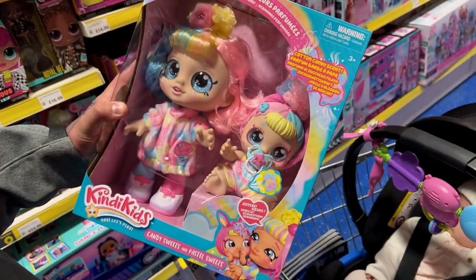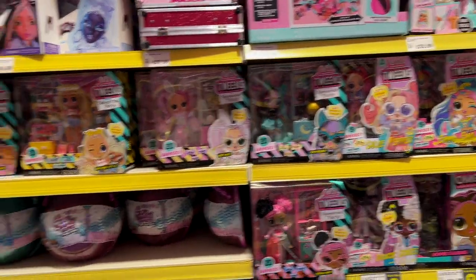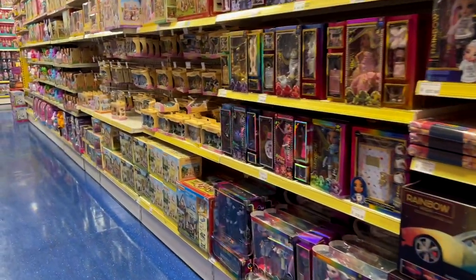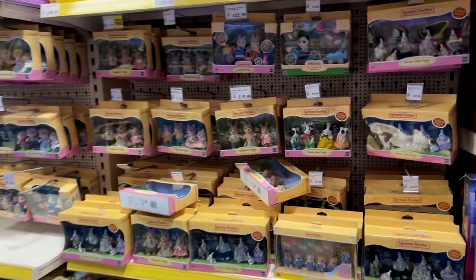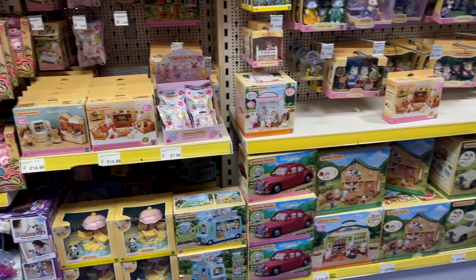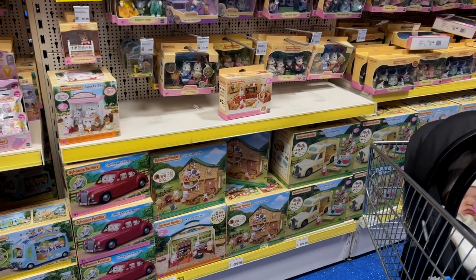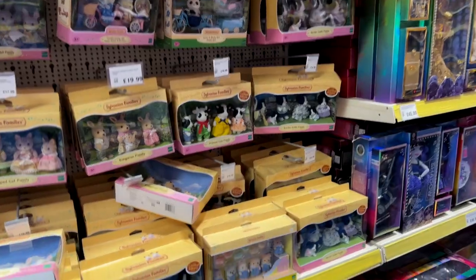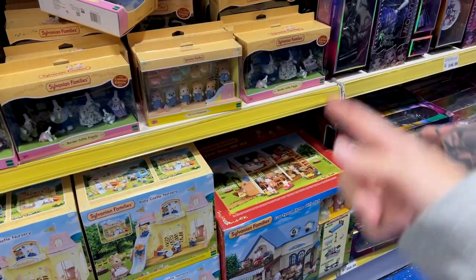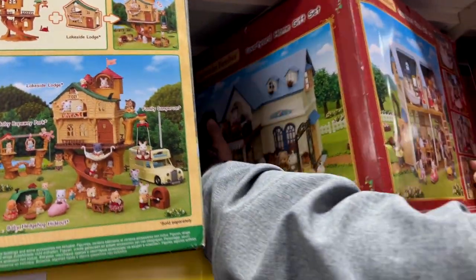Oh, in fact, we have just seen this, which is really cute. Aurora's crazy on them at the minute, isn't she? I just want to look at the Sylvanian families. Oh, I love these. She wanted the horse house, I think, like the castle house, the country house, the courtyard home gift set. It might be that one or that one. Look at that one, the tree house.